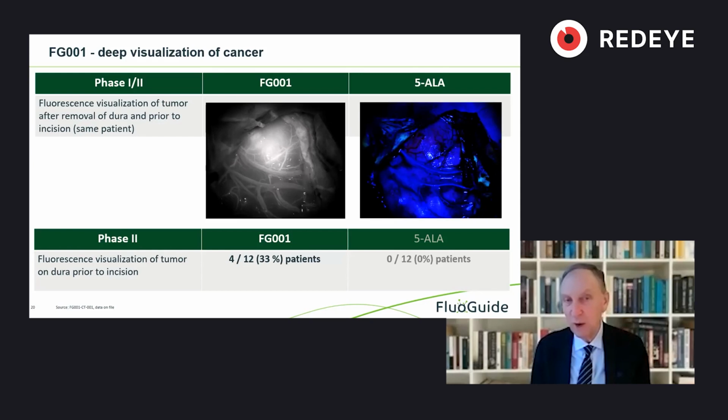You might ask, why are we not seeing it in all patients? That is because some of the tumors are not located adjacent to the surface. So even the 1-2 centimeters we can look into will not visualize it, because it might lie in the very middle of the brain, maybe 5 centimeters from the surface. So we didn't expect to see 100%. But if it lights up, it definitely guides the surgeon. That's the feedback we get from the neurosurgeons.